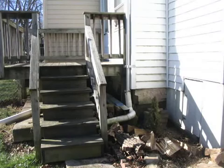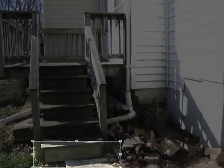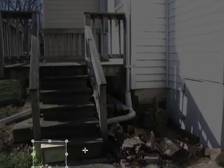Alright, so here's a deck. This is on the back side of the house. Relatively young deck. Doesn't seem to have too many problems. Some maybe spindle spacing problems. And obviously the bottom of the deck staircase isn't supported all that well. This bottom corner isn't supported at all, really.